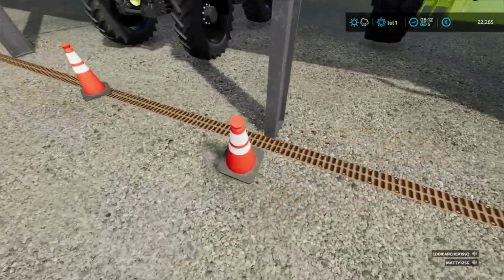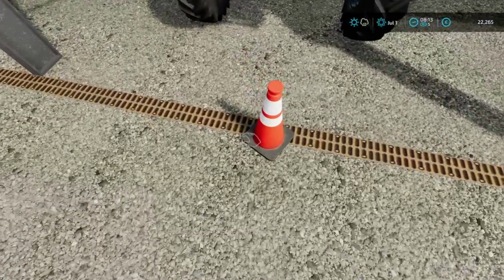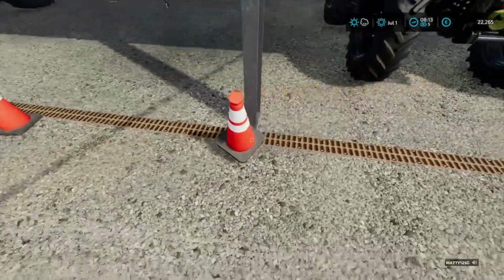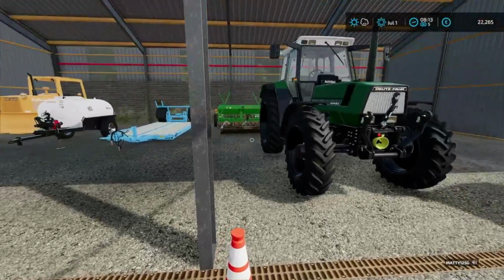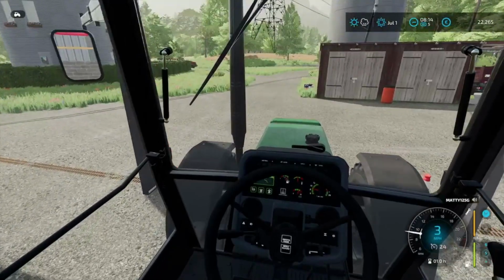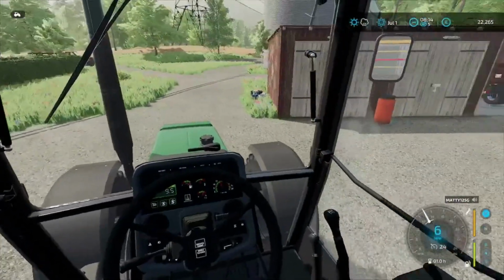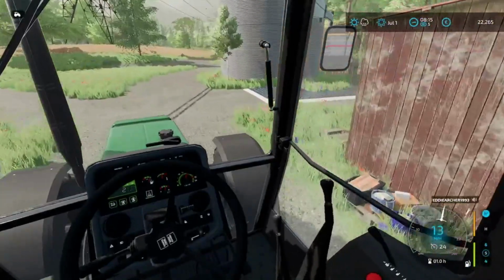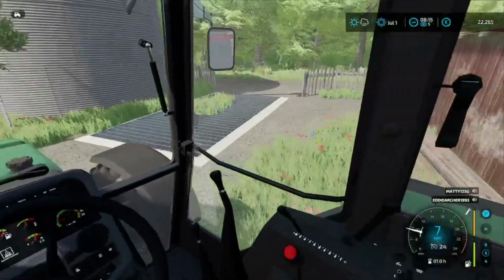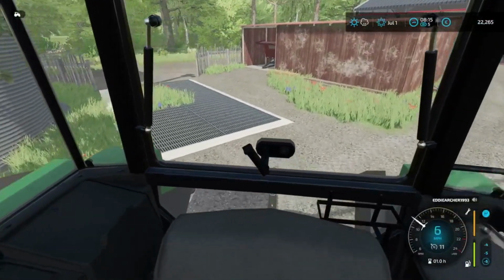Yeah, that's fine. Alright, cones out of the way. Go, go, go. I'll get a trailer hooked up and I'll be out there in a minute. They're both ready. The top one's... oh, I forgot what I've got in it now. I think that one's in oats. The long one is oats, yeah. So we'll do that one first.